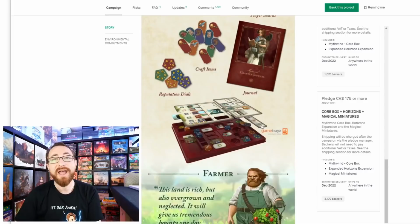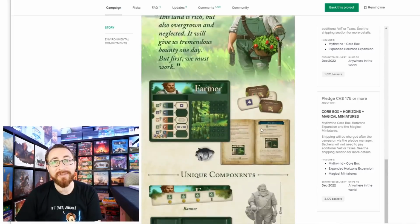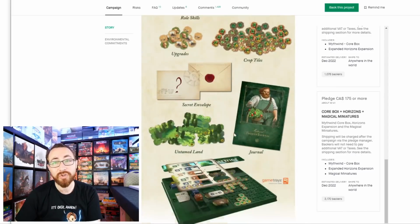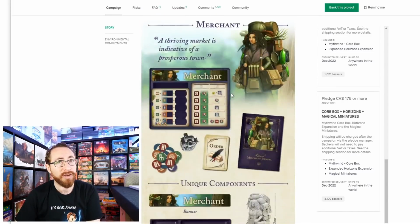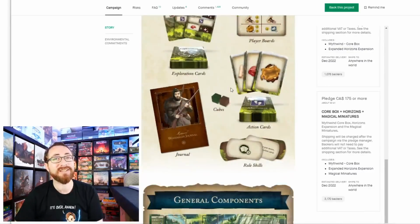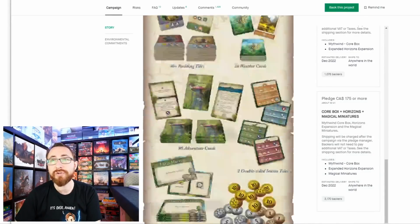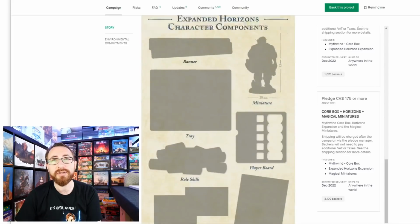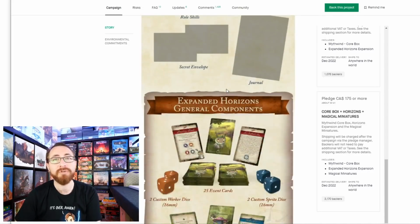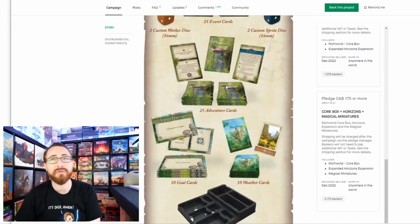And then additionally, the sprites that you get in the game, they're not in the core box. So you can scroll through the components you're seeing here. They're showing you everything. And there is a lot, don't get me wrong. But at the same time, a lot or not, there are not going to be those sprites unless you buy the extra pack. So if we scroll down over here, you can see the Expanded Horizons expansion giving you another character, which is going to be slowly built out with the backers over the course of the campaign.